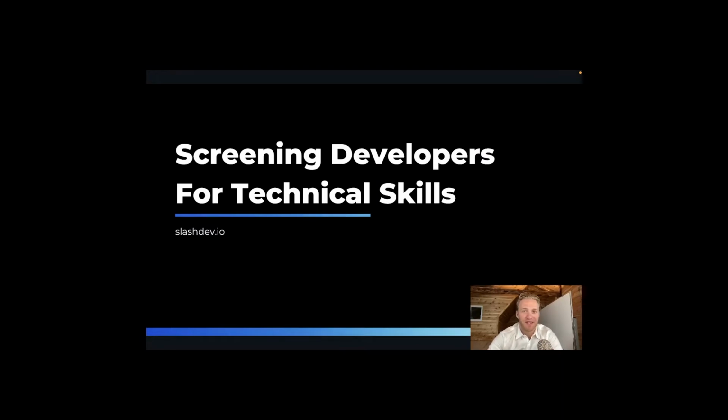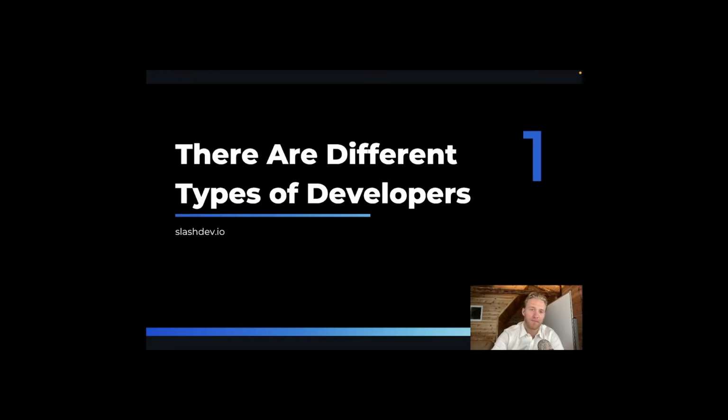So, understanding technical skill is something that's very hard to teach those who are non-technical, but I hope that today I can give you a few key tips so that even if you're a non-technical founder, you can implement some of these tips to really be able to screen and understand if your development team, the developers that you hire, are up to par.